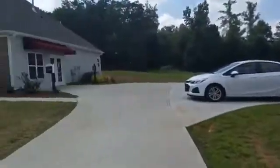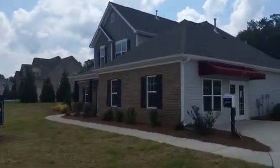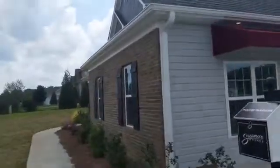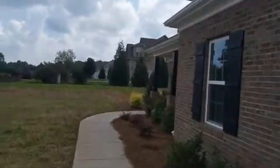All right, so we're going to walk on through. I want to show you guys the front entryway. This here, where my office is right now, will eventually be turned into a side load garage. If you were to build this plan, all of our garages are side load.